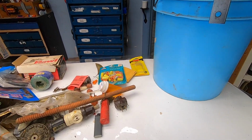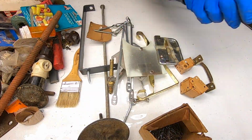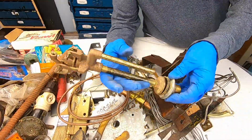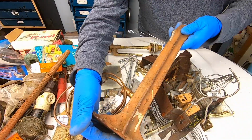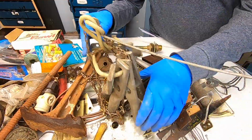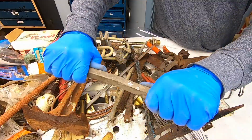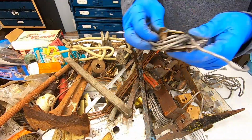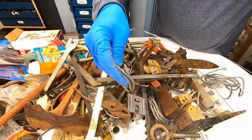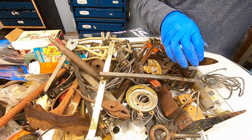Now I'll start going through the bucket of parts here. There are nails, brackets, hinges, some tools, scrap metal. This is a shoe repair stand, missing the shoe part. That's a big piece of lead right there. This piece of solid steel is interesting. I'm not sure what it was used for.